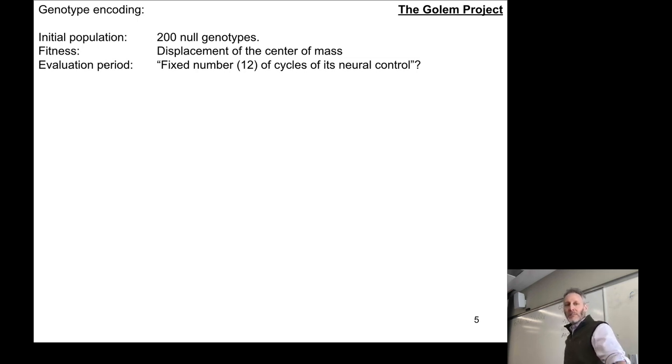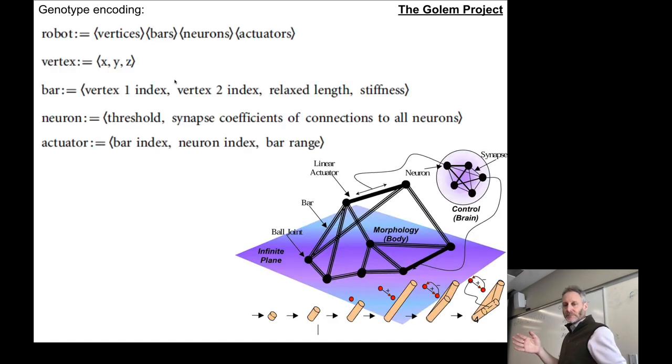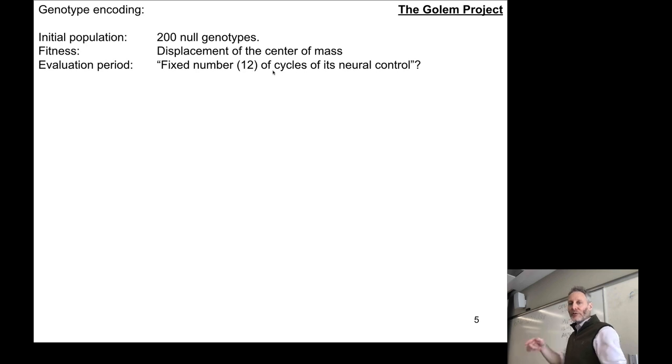Okay. They mention in the paper that the evaluation period in simulation for each robot was 12 cycles of its neural controller. What do they mean? What's a cycle of a neural controller? Is that 12 cycles of the CPG? Absolutely. So there's a CPG in here that's going to beat 12 times, and then that's the end.